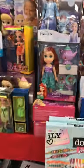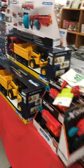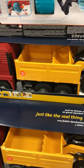What should I get? Oh, look at this stuff. Lots of stuff. What's the muncher? Look at the muncher. Got the muncher. Oh, there's some stuff over here. Some more toys. Oh, I love Tonka. Is this Tonka? Plastic wheels.